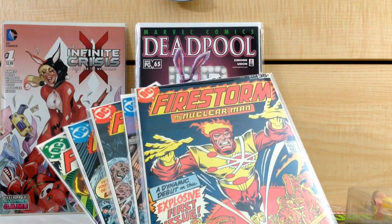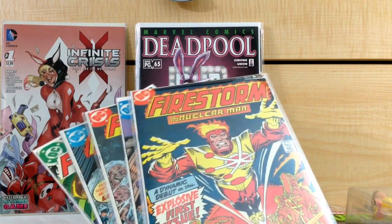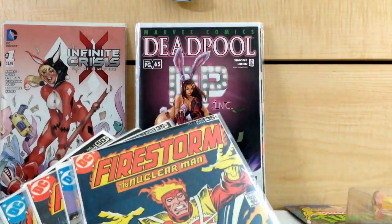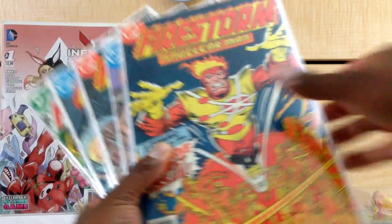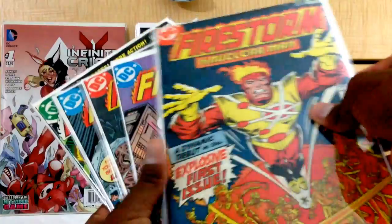I forgot to mention this last week. But if you would be so kind as to be on the lookout for Firestorm, the Nuclear Man, number one, go ahead and do that. Don't be confused with the Fury of Firestorm. That's the second volume. This first volume only went for 5 issues.